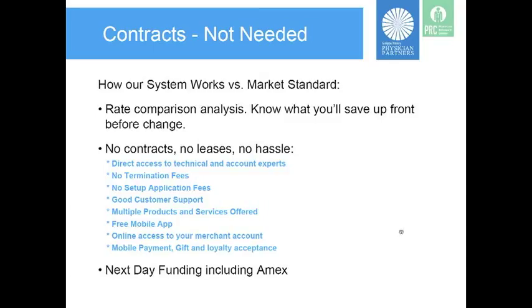Our contracts are not really a contract per se, they're month to month. There is no cancellation penalty, there are no leases. You get the equipment directly, it's yours. There's no setup or application fee. You've got great online real-time support.